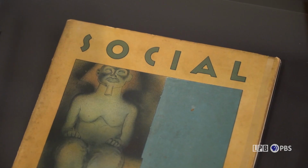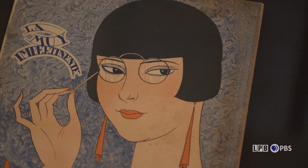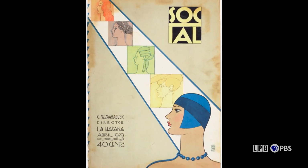Social was one of his most important magazines, and that one aimed at an elite audience. So this was designed to get the who's who of Cuba interested in modernism.